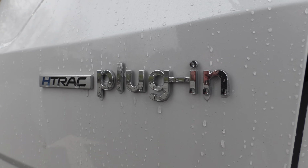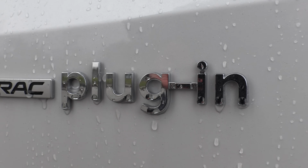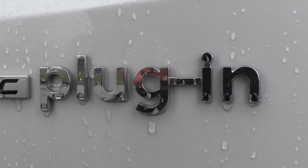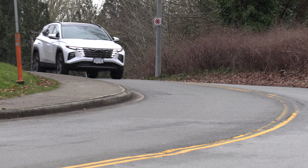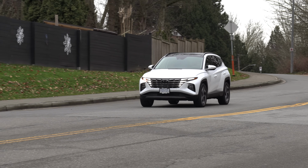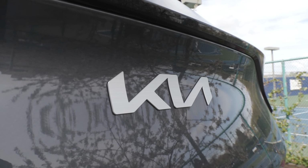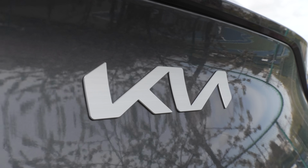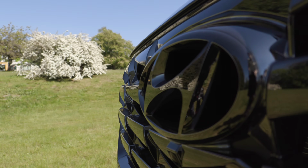The Tucson and Sportage PHEVs now qualify for the Canadian federal rebate of $5,000 as they have an EV range of 50 kilometers or greater. In the U.S., both plug-in hybrid models qualify for a tax credit up to $7,500. Both Kia and Hyundai offer a warranty of 5 years or 100,000 kilometers, 60,000 miles. In the U.S., Hyundai offers 36 months of free maintenance.